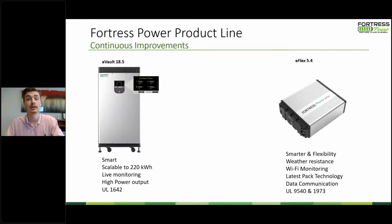So that being said, let's jump right into the product line of Fortress Power. We have two main models that we like to promote, and it's our eVault 18.5 and our eFlex 5.4. The eVault 18.5 is an 18.5 kilowatt hour battery that can scale up to 12 for 200 kilowatt hours.